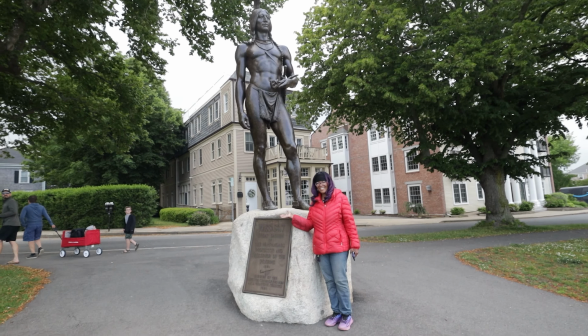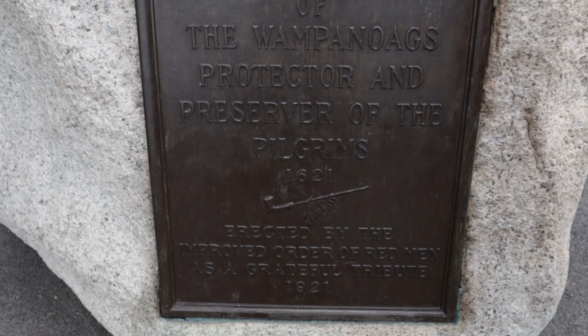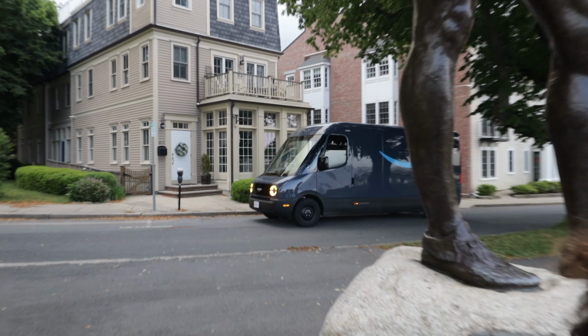You see this sign? So who is this guy? Massasoit. Great sachem of the Wampanoags. Protector and preserver of the Pilgrims. 1621. Great sachem. Yes. It's an electric Amazon truck. Ariel's come out here to have her photos taken. Can you see her down there with her blue dress?